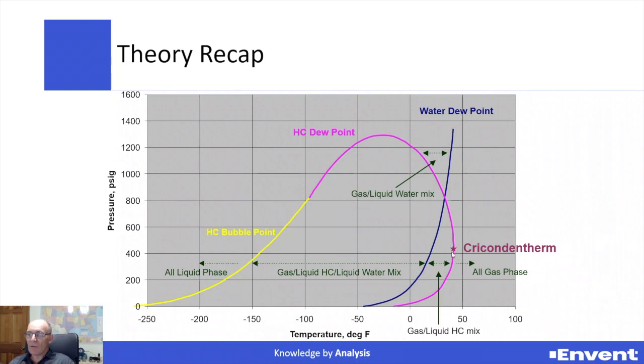So if we start out here at 400 psi and we cool the gas, we're going to go through the hydrocarbon dew point line and cut it and dissect it, and in here we're going to have a gas-liquid phase, so a two-phase, but the liquid is going to be a hydrocarbon liquid, whereas up here at the higher pressures we're going to cut through the water dew point line first, and we're going to have a liquid water phase as the second phase.